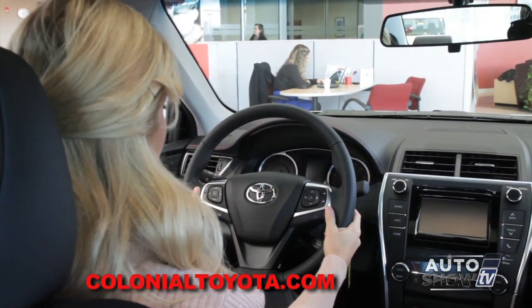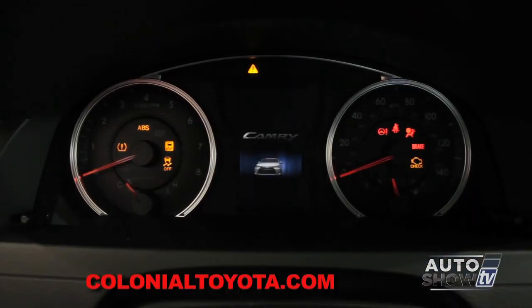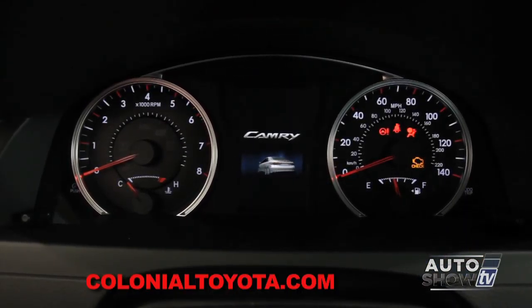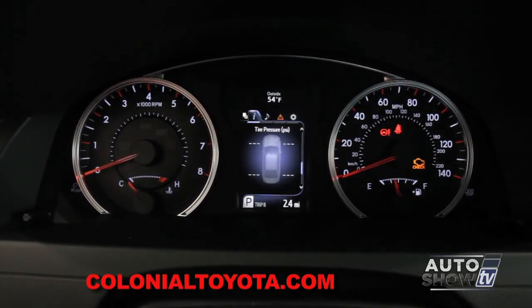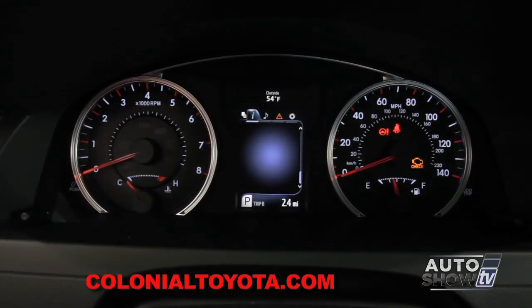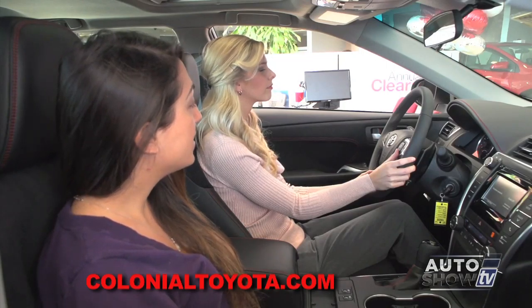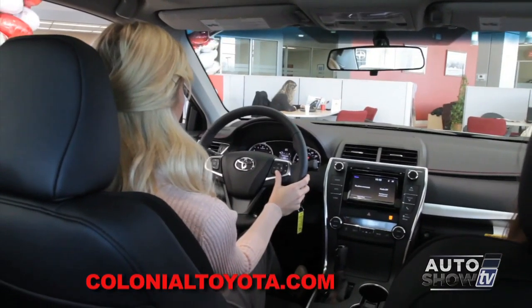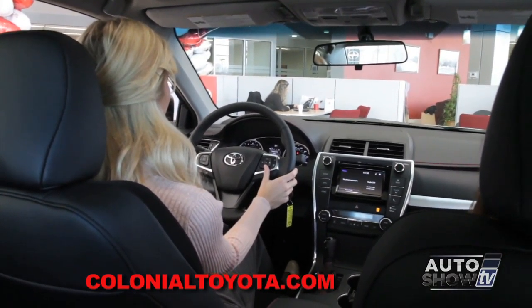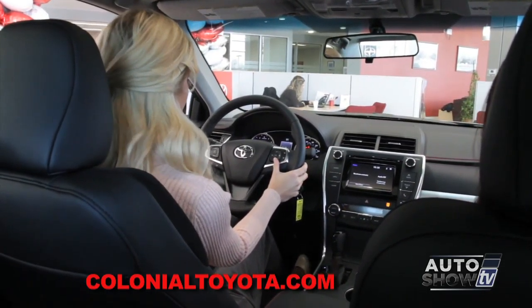So if you want to go ahead and turn the vehicle on, and I can show you how that works. So as you can see, this is going to be our LED information display. It's going to give you all the information at the touch of a finger. So if you go ahead and scroll down, it's going to give you your average fuel economy and your current fuel economy, as well as your trip distance and elapsed time. Also tire pressure for each wheel, which is very convenient. So you know, if you lose a little air in one of the wheels, you know which one's which.